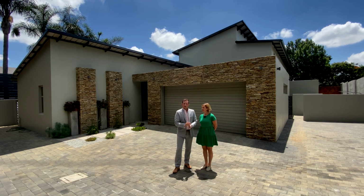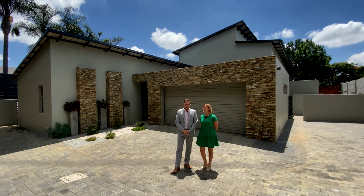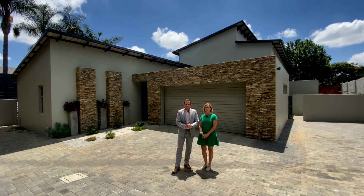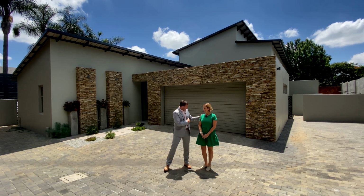Today, we are once again with our favorite tour guide, Marussia, who's going to take us on a beautiful tour of this contemporary family home. Now, first of all, we are in Waterkloof proper, in Pretoria Old East, where behind us, we are going to tour this beautiful 4-bedroom, 5-bathroom, 2-garage property that is currently on the market for $7,999. Now, without further ado, Marussia, please.